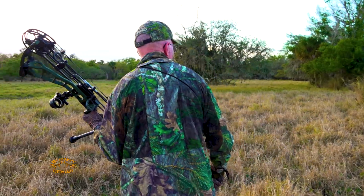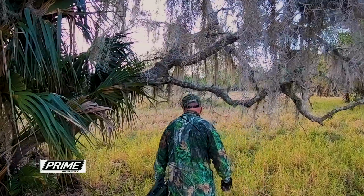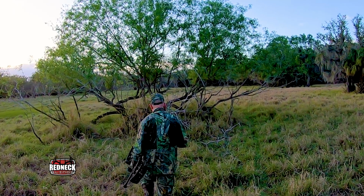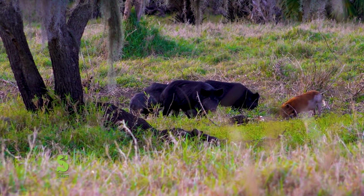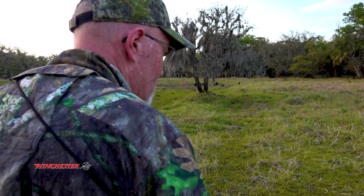The wind was in our face, so we began working toward them slowly, keeping trees or brush between them and us. There were many hogs in the area, and they seemed to be keeping each other on edge, so we moved extremely slowly the last few yards.